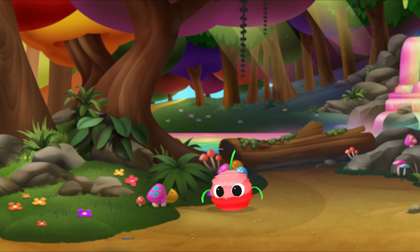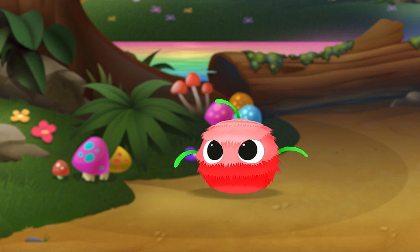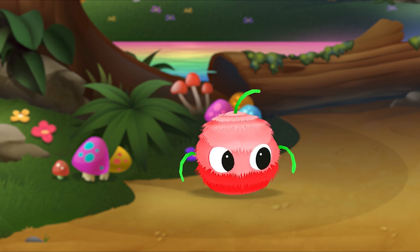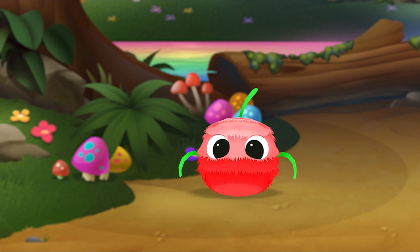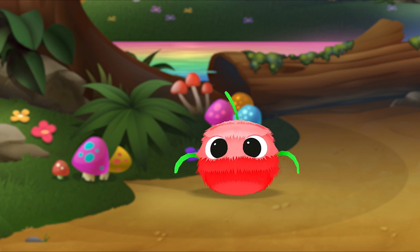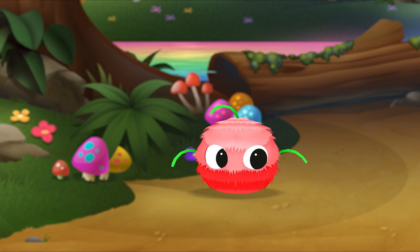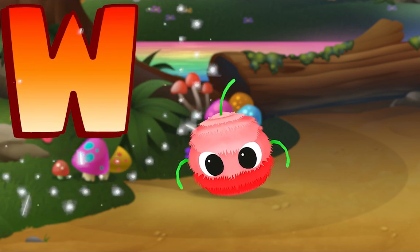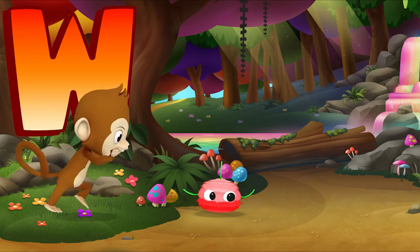Look! There's a wiggle bug! Listen! Wiggle bug! Wiggle bug! What letter do you hear? W! Wowie!